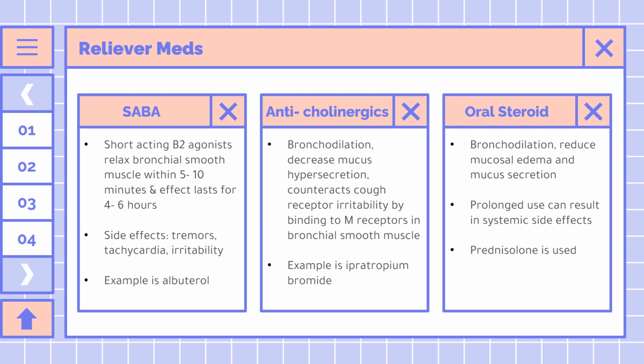We have anticholinergics, which cause bronchodilation, but they also decrease the mucus secretion and counteract the cough receptor irritability. So it's good for a patient who's having wheezing and a lot of secretions as well. And the common example is ipratropium bromide.